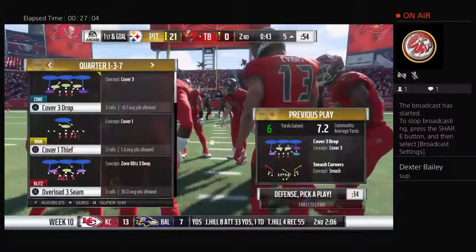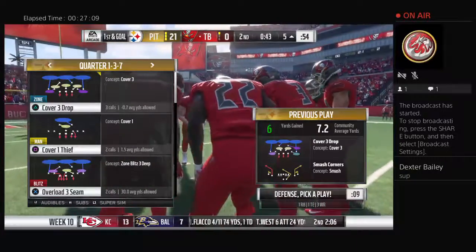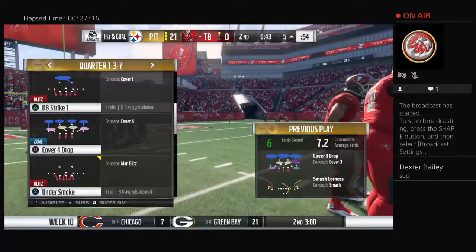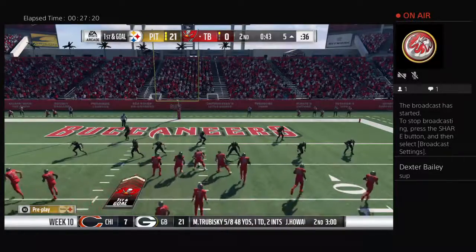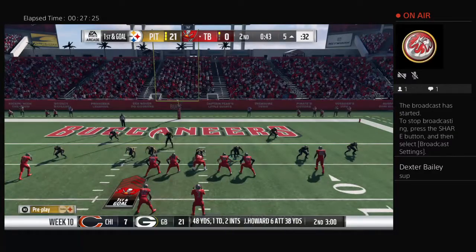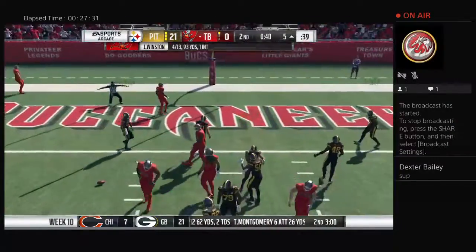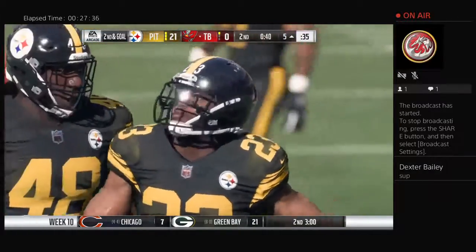So the offensive unit called the timeout, and now we are ready to resume play. They've been practicing goal line offense all week. Let's see if they're able to capitalize here. Jameis to throw it. And this will be incomplete. Big O.J. Howard, his intended target. That'll bring up second down.